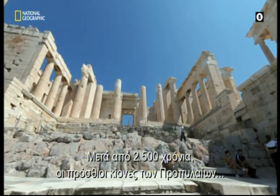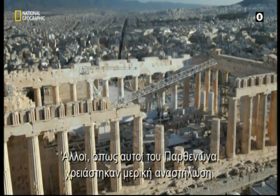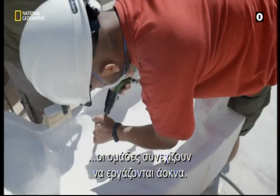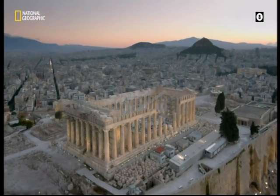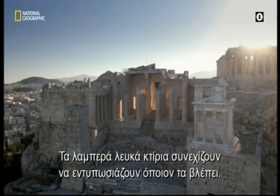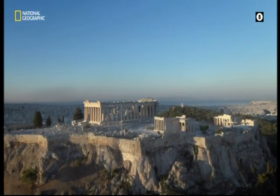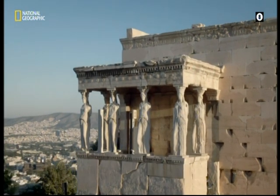2,500 years after their construction, the front columns of the Propylaea still stand at the entrance to the Acropolis. Others, such as those of the Parthenon, had to be partially restored. More than a century after the first restoration campaigns, the Acropolis teams continue to work tirelessly. These sparkling white colossal stone monuments continue to amaze anyone who looks at them. However, the surfaces of these buildings were not always so pristine.